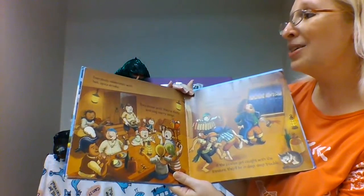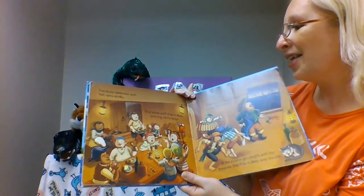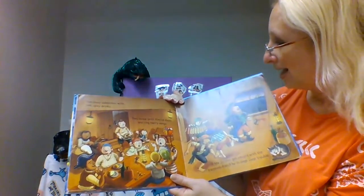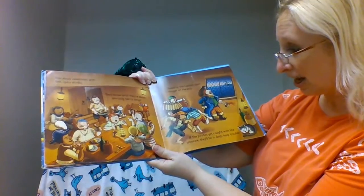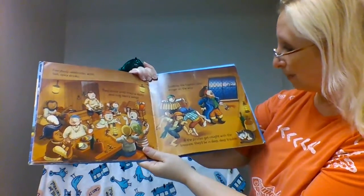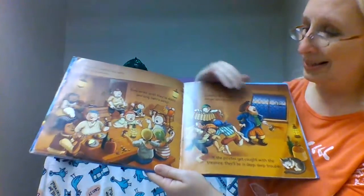Everybody celebrates with hot, spicy drinks. They dance until they are dizzy and sing merry songs. Suddenly, the captain spies danger on the way. If the pirates get caught with the treasure, they'll be in deep trouble. Let's see what happens.